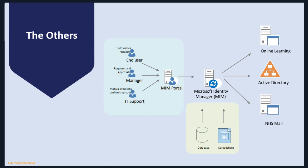Now, IT staff as administrators can still have visibility and ultimate control, but it alleviates the pressures of the day-to-day manual tasks. Now, the MIM portal does require additional licensing per CAL if you don't have an Azure AD P1 license or above. But if you have a workshop with us, then we can work out those logistics.